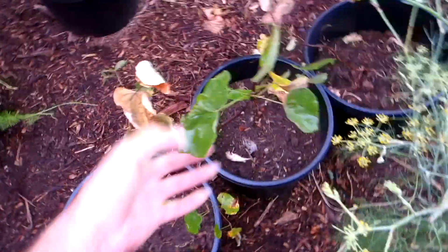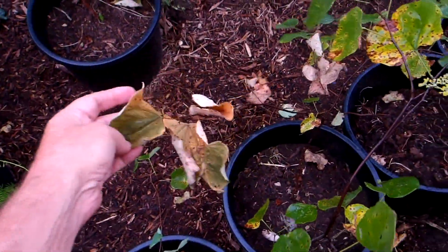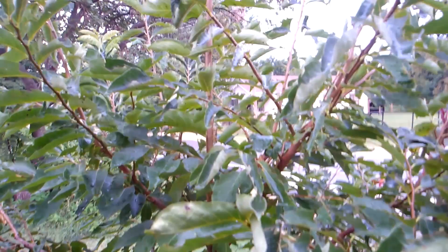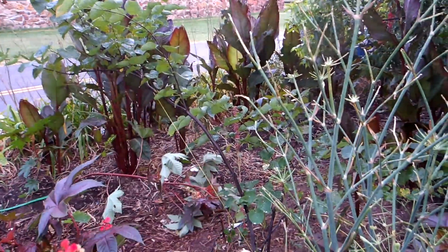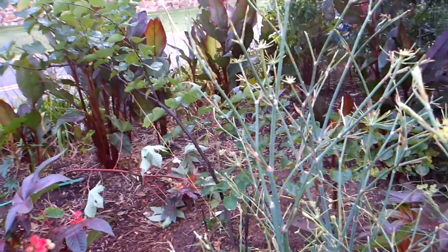Here we got a maple tree, red bud. Ooh, this guy got a little stressed. Yeah, he got a little stressed. He's still hanging in there though. Woohoo! This is a persimmon tree. Sorry, let me back up. Persimmon, that's right. I got a persimmon here. There's the canna lilies right there. That's a little red bud that may or may not stay. I haven't decided yet. I might keep it. I don't know. I'm thinking about replacing it with a hazel, actually.